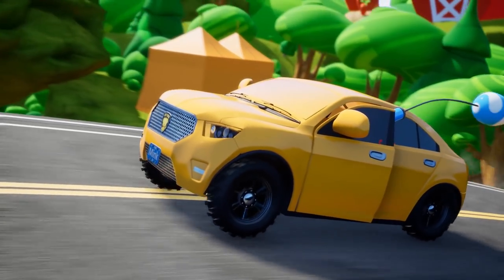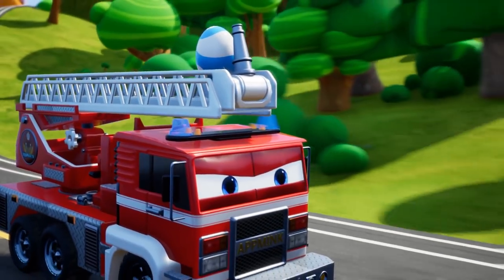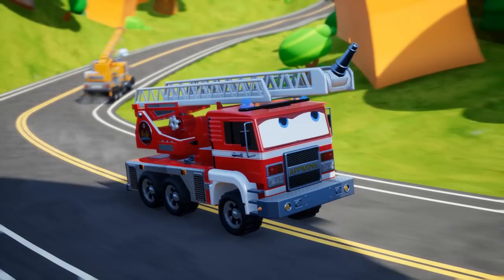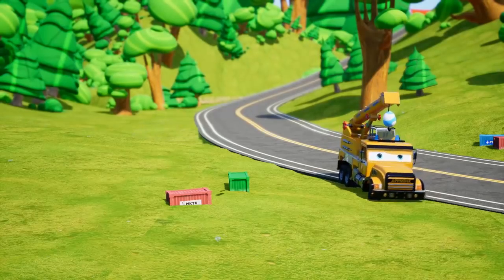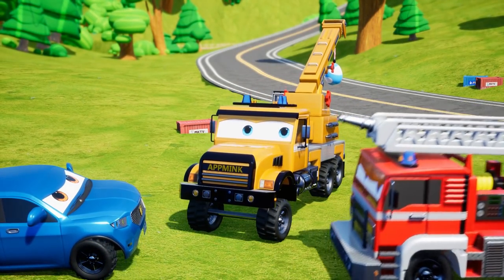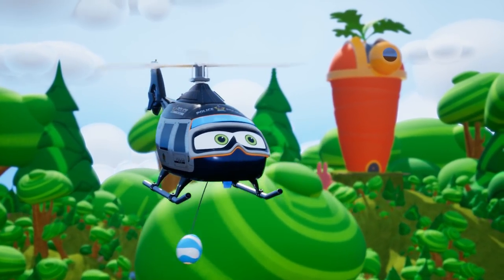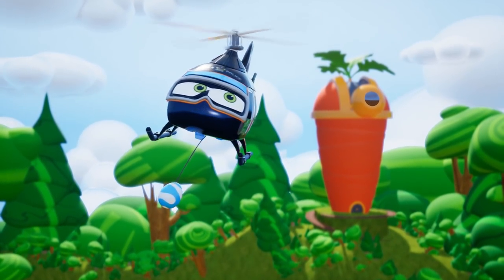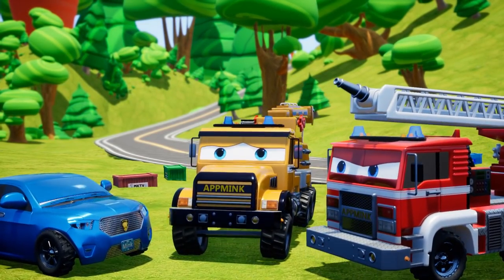Oh look, that yellow car's got it! Oh no, now it's Mr. Fire Truck! Everybody wants this Easter egg, and nobody's giving up. Now here's Mr. Helicopter. I guess everyone's gonna have to go find another egg.